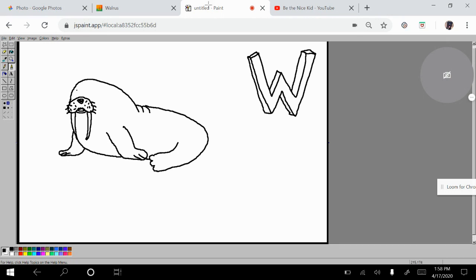Alright, we need to give our walrus some eyes. I think Jordan's eyes were little dots like this with little lines underneath. So if you want to make your walrus eyes like that, you can, or if you want big cartoon eyes, you can do that too. You get to decide how you want to do your walrus eyes.